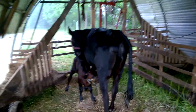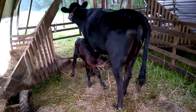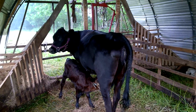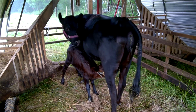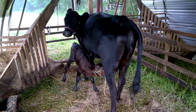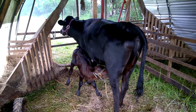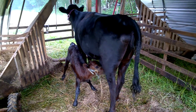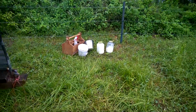So I'm done with the milking, and now I let the baby and the mother be together for the rest of the day. Jasmine was very happy with her treats, and she ate all of it. And Juliet, the baby, was very cooperative. She's starting to be very cooperative with this routine that we just started last week. So I just took about 1.5 gallons of milk, and then the rest will be for the baby all day.